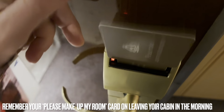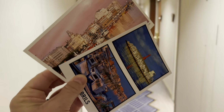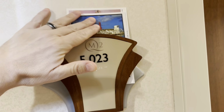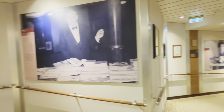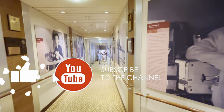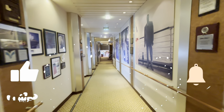And I'm ready. So this might seem a bit odd, but the first thing I need to do is deliver these two postcards to some friends on board. I'm nice like that. There you go, ladies. Hope you find them. Welcome to the front of deck 3, and this is very intriguing. On the walls here, lining this corridor, they've got pictures of all the stars who've sailed with Cunard over the years. What a fabulous idea.